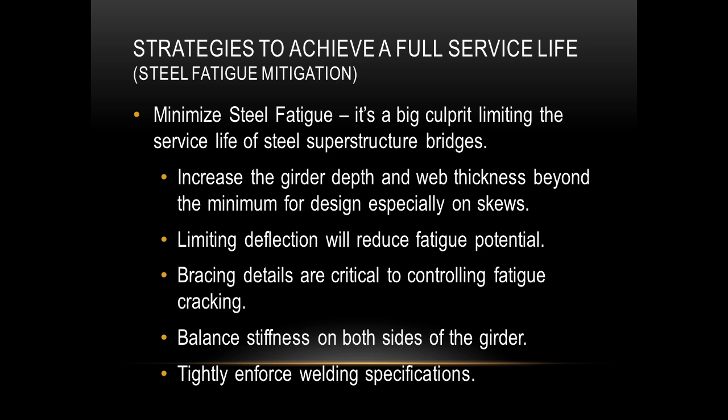You can increase web thicknesses beyond the minimum, especially if you're on high skews. High skews are notoriously problematic for fatigue. So if you put a little bit more web thickness, a little bit more girder depth, you quiet the deflections down on the bridge, you're not going to have as big a fatigue problem. Life extension. Limit the deflection.